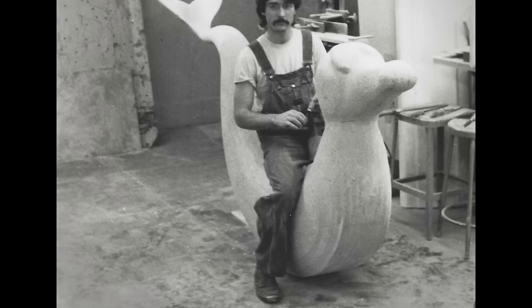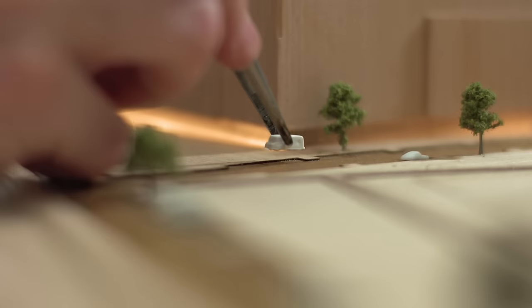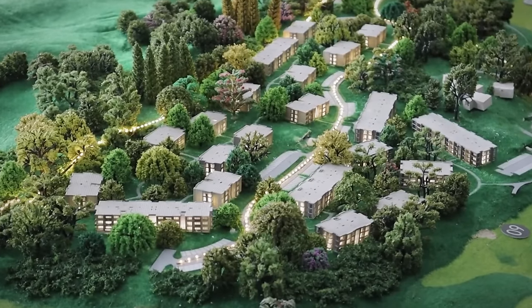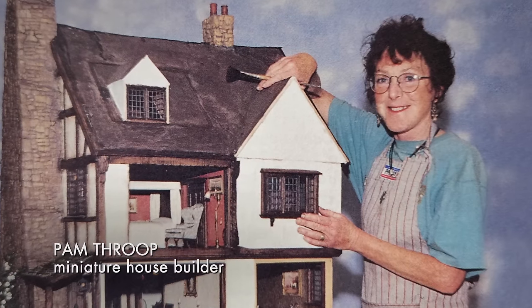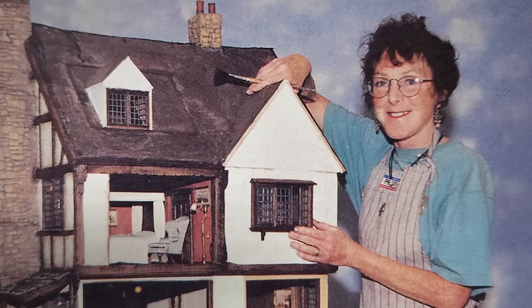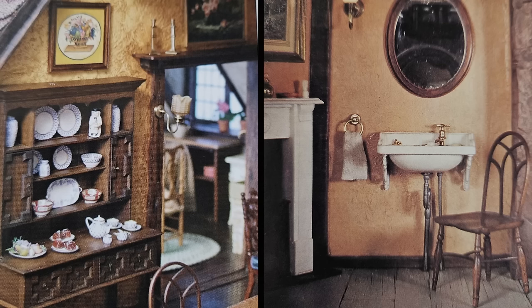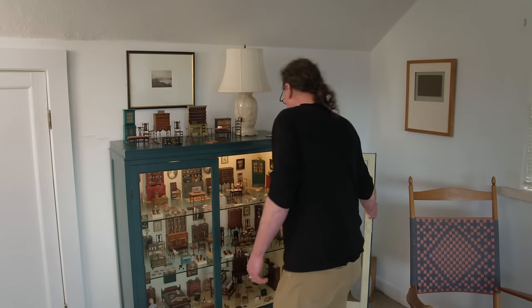I studied woodworking and furniture design. Then shortly after I graduated, I moved to the Bay Area. I started working at a place that made all the little cars and trees for architectural models. That's where I met Pam Troop. She'd come into the shop for supplies for her scale houses. And she was really my mentor. She was building houses, and so I was making some furniture pieces to go inside of them. That's what got me started in miniatures.